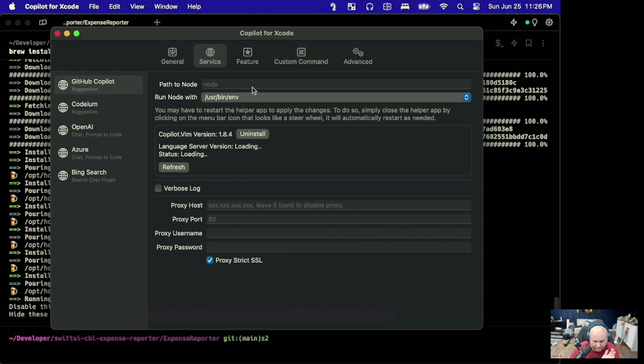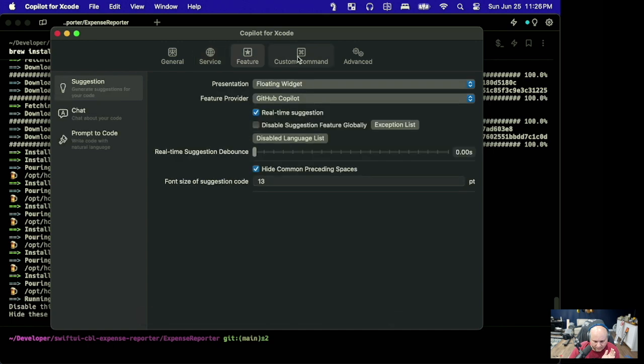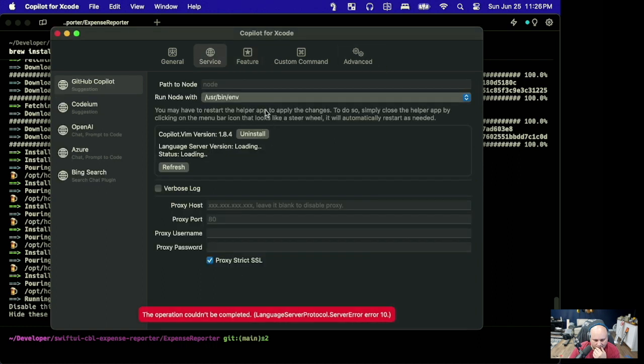Let's see here. I do want floating. Do I want the floating widget? Floating widget, Copilot real-time suggestions. I did this at 16 because we're streaming, and I don't want to hide spaces. And then I think the only other thing I have to do is get this so that it authenticates.